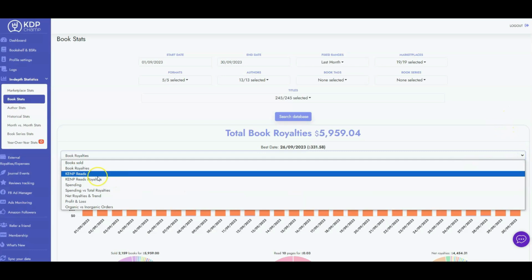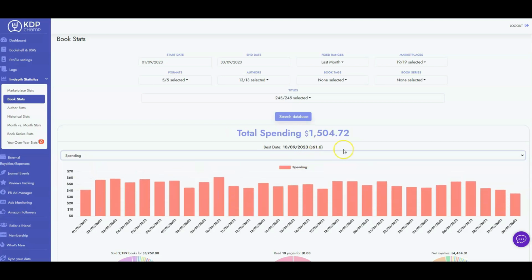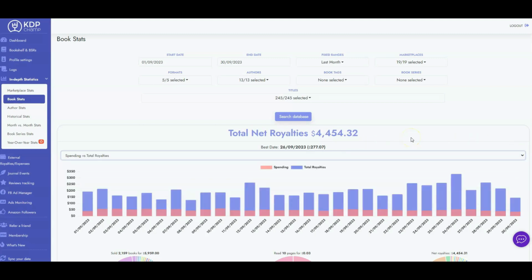So these are my total book royalties, and if we then take away the spending, which is $1,504.72, then that leaves me with a total net amount of $4,454.32, and those are my net royalties for the month of September.